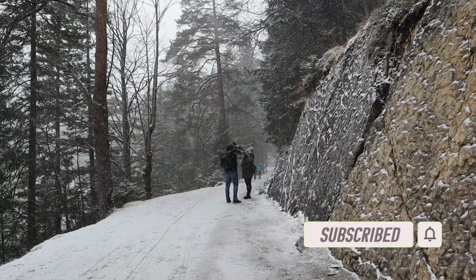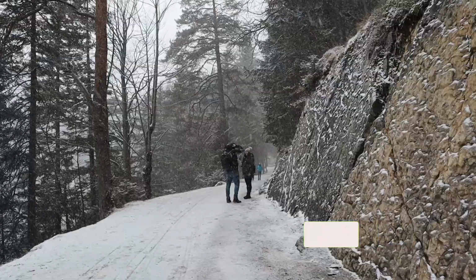I'm gonna go around the lake. It's very crowded as usual because it's a public holiday today, and it's accessible by car, this lake, but I'm hoping when I get to the other side of the lake that it won't be so crowded.